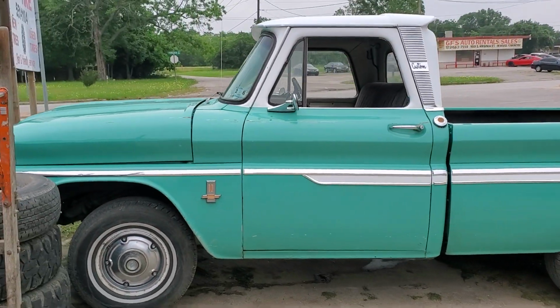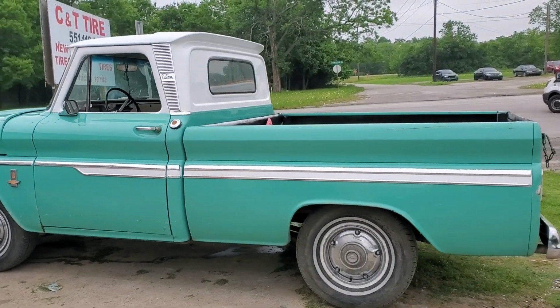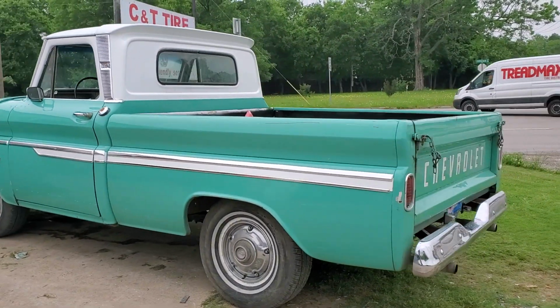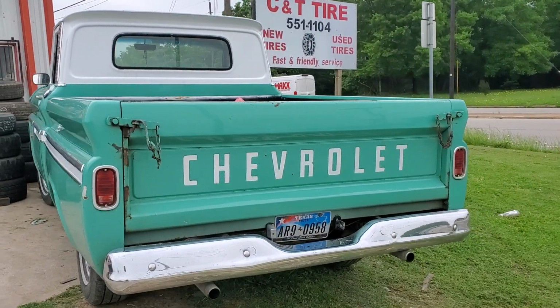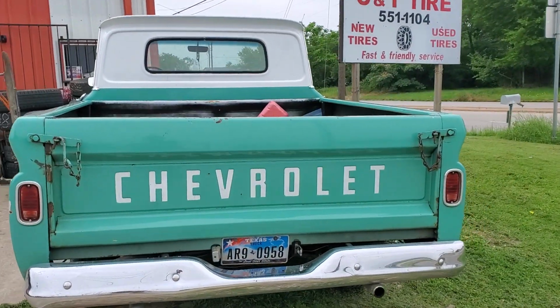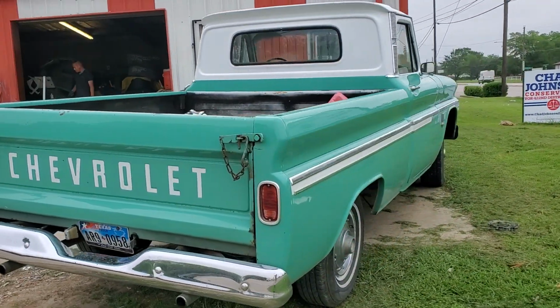Appreciate everybody tuning in to Sam Space 81. Just chilling here in Terrell, Texas. Got my little Mercedes up here getting a tire mounted on it. Thought y'all might like a look at Steve's truck.